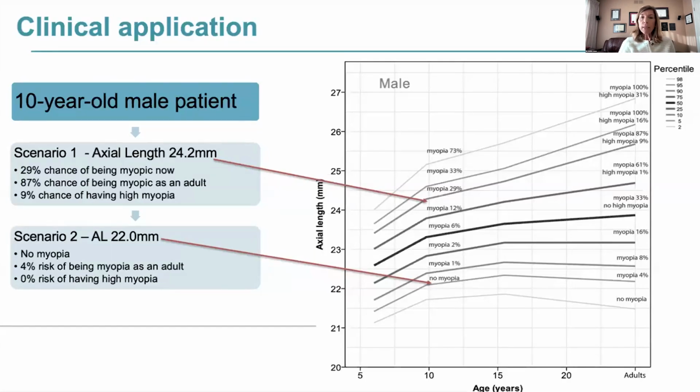So we plot that age and 24, and then we look, and he's actually on the 90th percentile. So he has basically a 30% chance of being myopic right now, an 87% chance of being myopic as an adult, and a 9% chance of having high myopia. So if we do nothing with him and we leave him on this trajectory, that's the prediction.